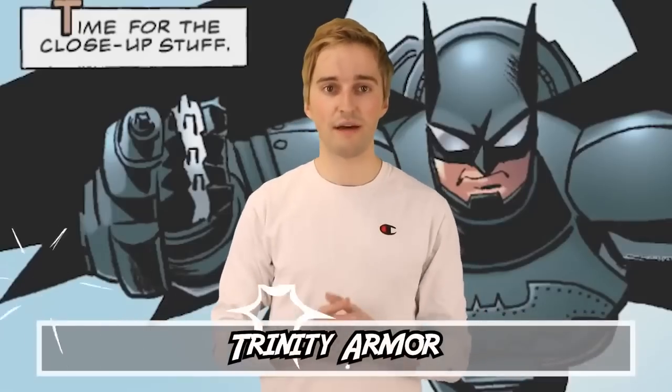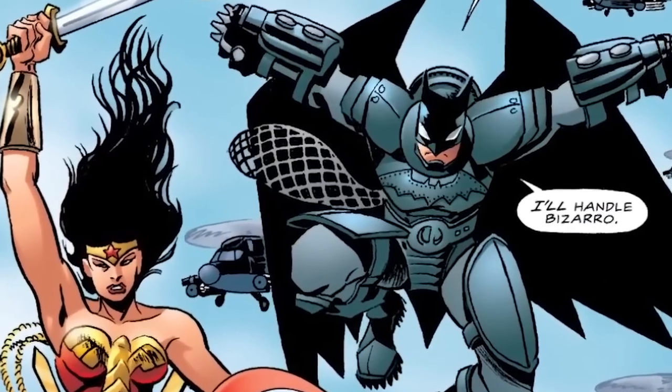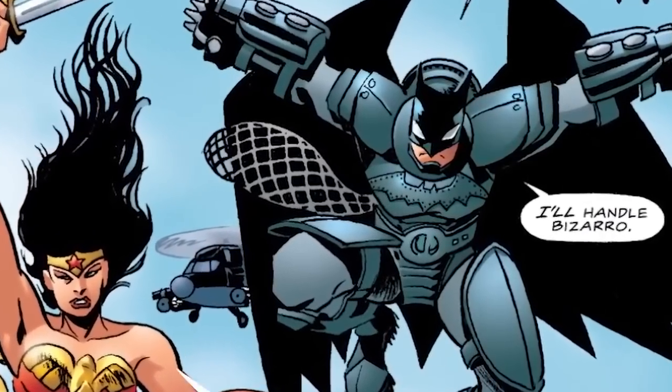It's good. At the 5th spot, we have the Trinity armor, which Batman uses to go into battle with Bizarro. The look of this armor in the original comics is pretty clunky, but it was still able to do some really cool stuff that the original suit wasn't able to do.